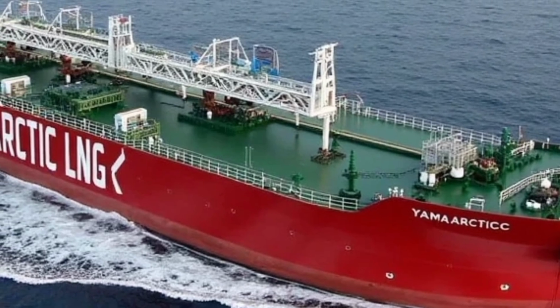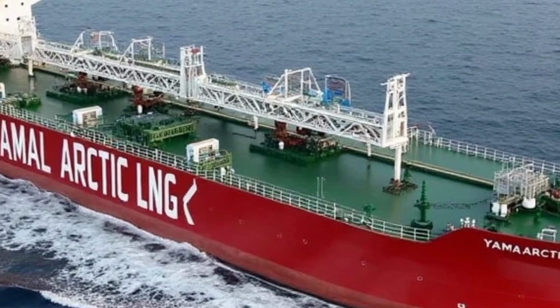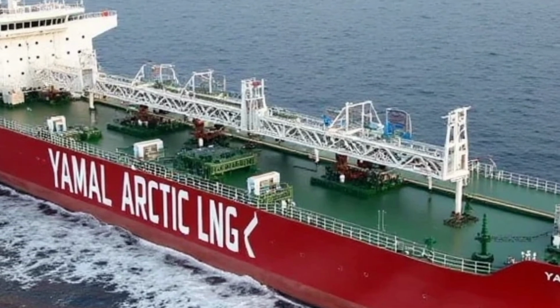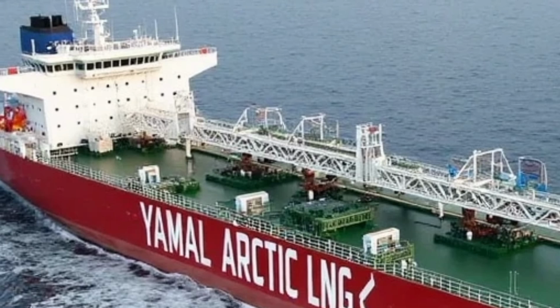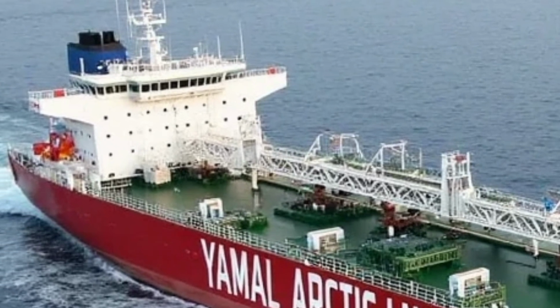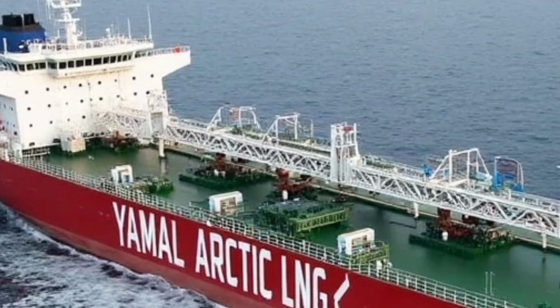What truly sets the Yamal Arctic LNG carrier apart is its role in a larger logistical and geopolitical strategy. This vessel isn't just moving gas, it's proving that Arctic shipping routes are viable year-round. The Northern Sea Route, which runs along Russia's northern coastline, offers a shortcut between Europe and Asia, shaving thousands of nautical miles off traditional routes through the Suez Canal or around Africa.